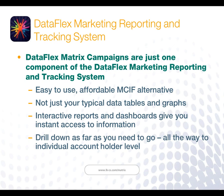All right. And I said we do have a reporting and tracking system. DataFlex matrix campaigns are just one component of our DataFlex marketing suite. But we also have that DataFlex marketing reporting and tracking system, which is an easy-to-use, affordable MCIF alternative. Okay, it's not just your typical data graphs, data tables. It's very, very interactive. It's going to let you do a lot of drag-and-drop. You don't have to be a computer programmer to get the most out of this program. It's going to let you drill all the way down to the individual account holder level, so you can really see how your account holders are using your institution and go ahead and cross-sell them even further.